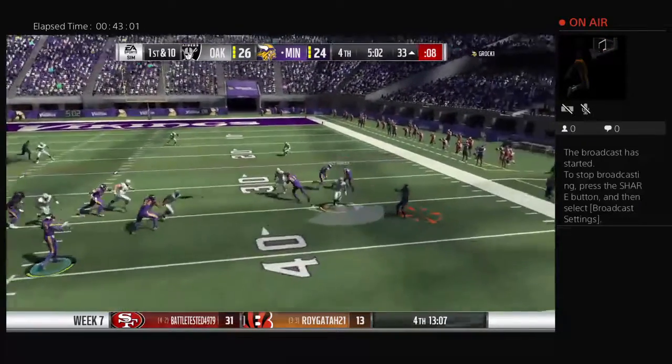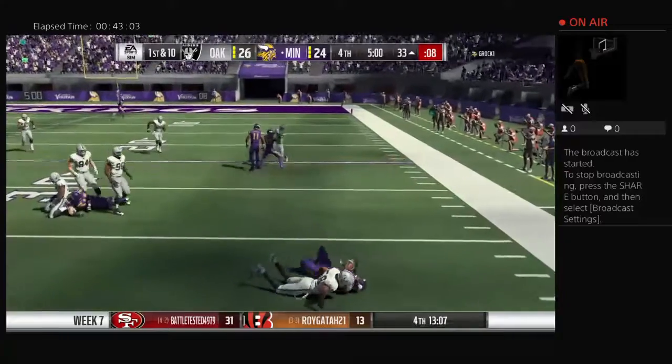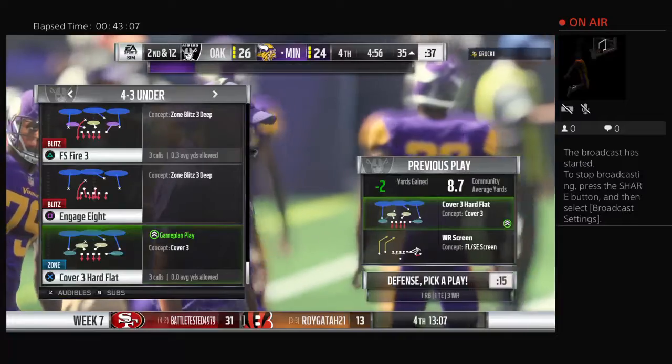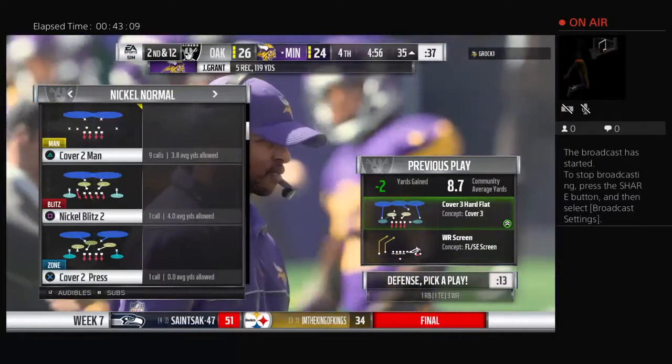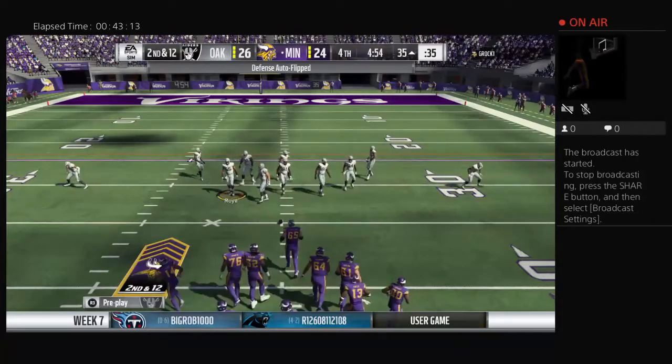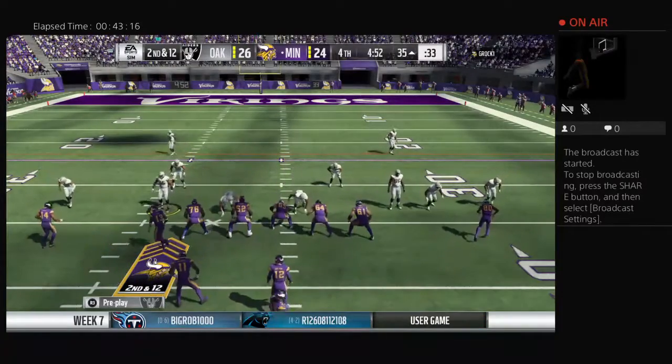On 1st and 10, here's Andy Dalton. It's complete on the bubble screen. That's Grant. And that play is blown up, losing yardage back at the 35. It'll wind up being a loss of 2. And that'll make it 2nd and 12. Looks like the defense in press coverage here.